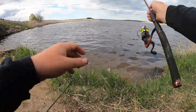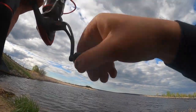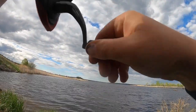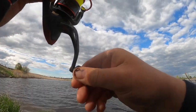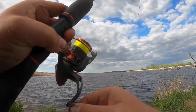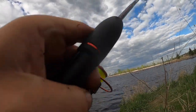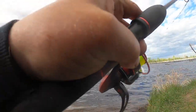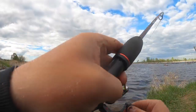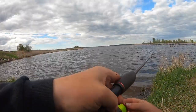Oh, there's one on the ultralight. Got it. Oh, that's another good fish. This doesn't feel like a giant, but it's definitely another good one. I tell you though, guys, look at this ultralight. It's the Ugly Stick ultralight, putting up a good fight. That's why I rigged this up. 4-pound test. Oh, I wanted some good fights like that.